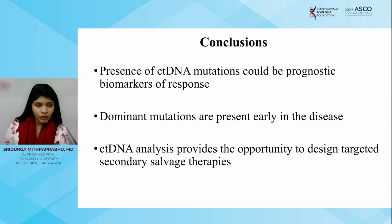So these 2 conclusions actually provide us the opportunity to design targeted clinical trials that might include inhibitors to RAS and RAF pathway or DNA repair gene modulators as part of secondary salvage therapies based on the presence of these specific mutations in the patients.